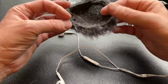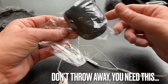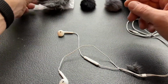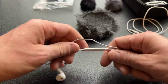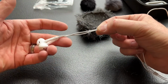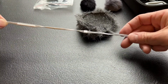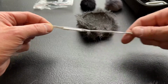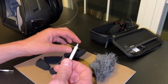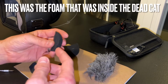So what I did was I cut it in half, and it had this big foam cover inside. So I just took that out and cut that dead cat in half, right? Then after I cut those headphones off about right here, just the last few inches, I taped up my wire from the Y right here up to the microphone, with a nice sheathing there taped with electrical tape.